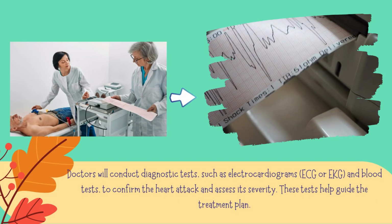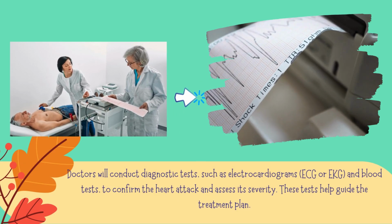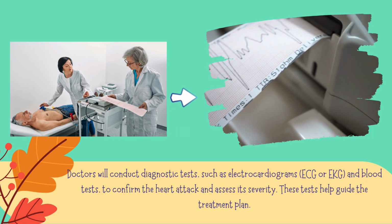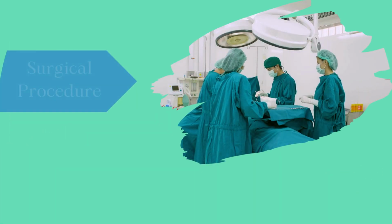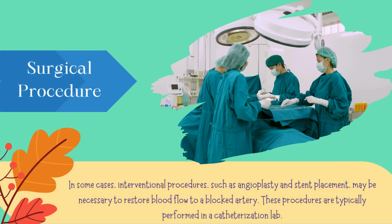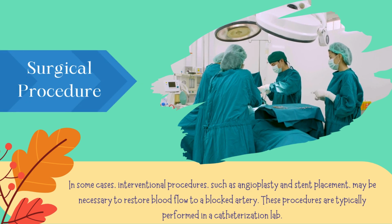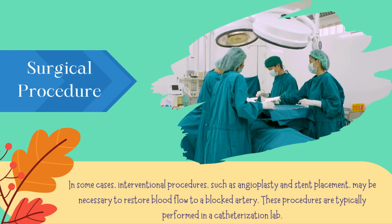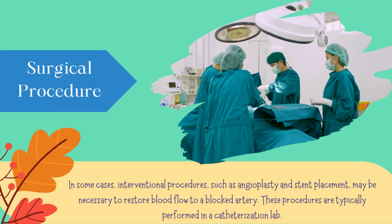Doctors will conduct diagnostic tests, such as electrocardiograms and blood tests, to confirm the heart attack and assess its severity. These tests help guide the treatment plan. In some cases, interventional procedures, such as angioplasty and stent placement, may be necessary to restore blood flow to a blocked artery. These procedures are typically performed in a catheterization lab.